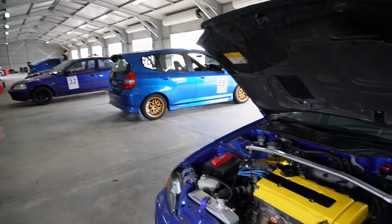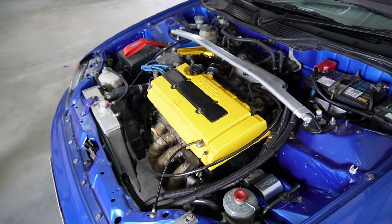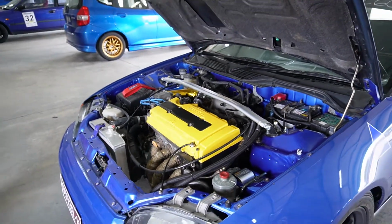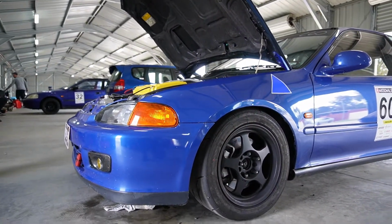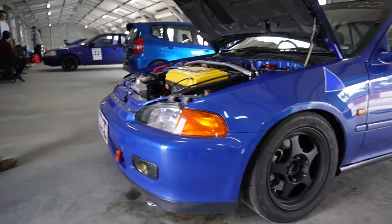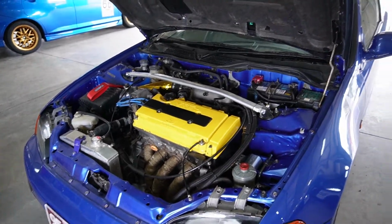Yeah, so it's basically an EG6. The B16A has been replaced with a B18C7 from a DC2 Type R. It's just got a mixed ratio gearbox, so shorter first to fourth, OEM fifth, OS Giken LSD. And that's pretty much it. It's pretty much standard. Just runs an oil cooler, Toyota lightened flywheel, ZD clutch, and that's pretty much it from a power plant perspective. It's just very basic.